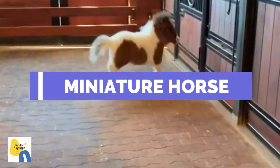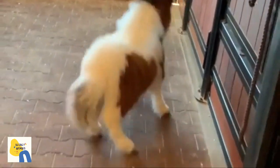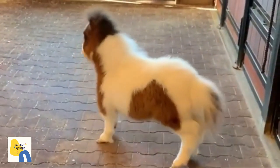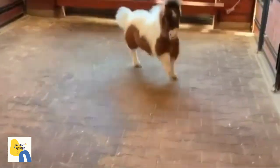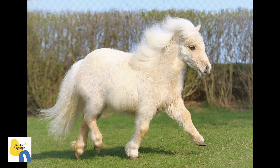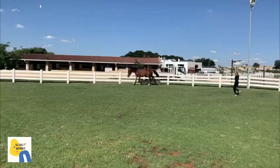Number 8 is Miniature Horse. The miniature horse was developed in Europe in the 16th century. The breed registries have different height requirements, but the horses often fall under 34 to 38 inches, measured from the last hair of the mane. While they are extremely small, they are considered horses and not ponies. In the past, the breed has been kept as pets by nobility and used for work in coal mines. Today they are used as driving horses and sometimes even as service animals.